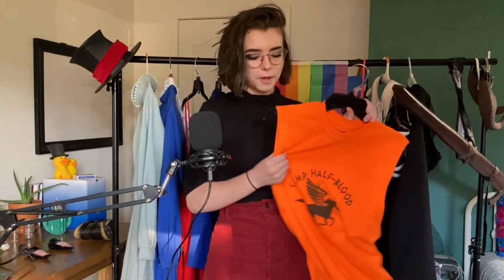Now this is something I enjoy. We have Camp Half-Blood, or the Camp Half-Blood shirt. So, fun fact about these sleeves. It came with sleeves. I cut off the sleeves.